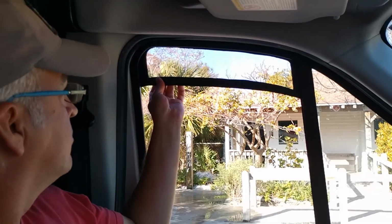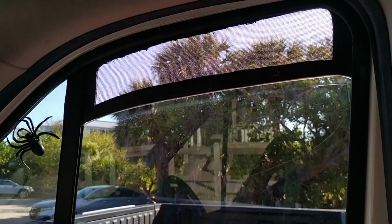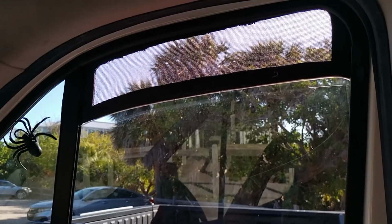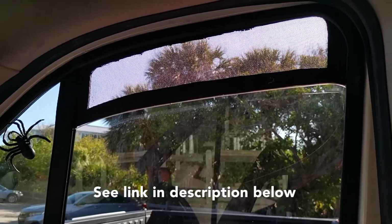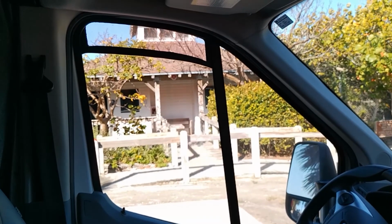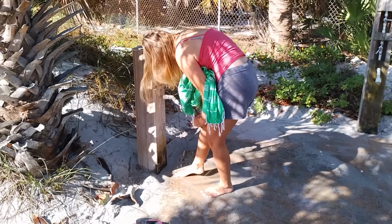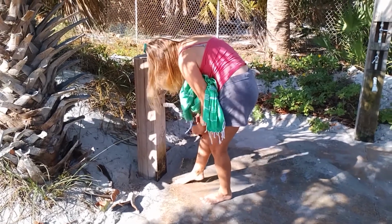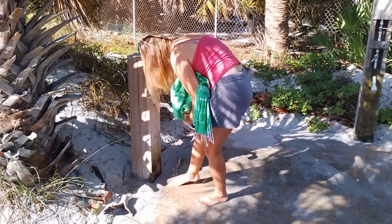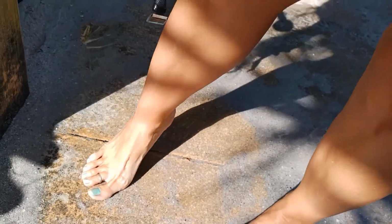So we've put in our little window screen inserts that Steve was clever to come up with. If you're interested, we actually have a video on it that you can check out. And it's nice because it allows for some airflow and keeps the bugs out. Van life. Life on the road. Gotta do what you gotta do.